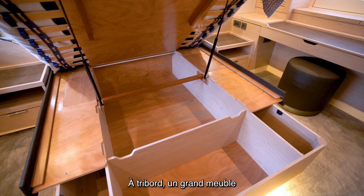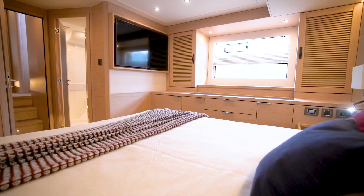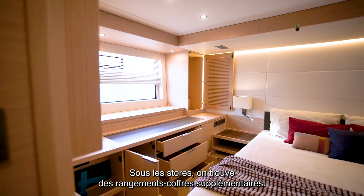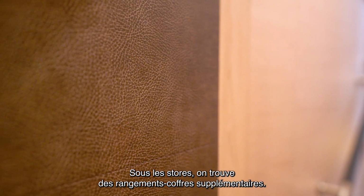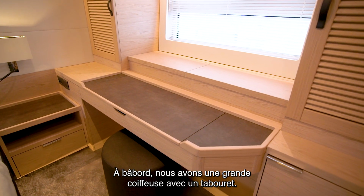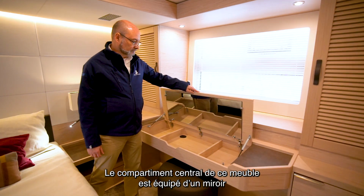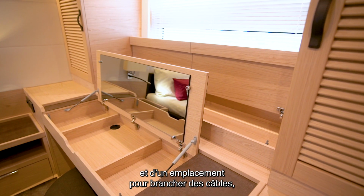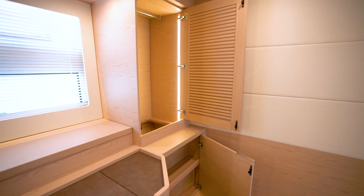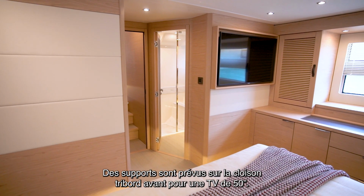On the starboard side there is a large sideboard with space inside for a digital locking safe. There's a corner cupboard and wardrobe forward. Under the window blinds there are actually additional top access storage lockers as well. On the port side we have a dressing table desk with stool. The central compartment features a vanity mirror and a cable management port with space to put a laptop on charge. On the starboard bulkhead forward we have space for a 50-inch television.